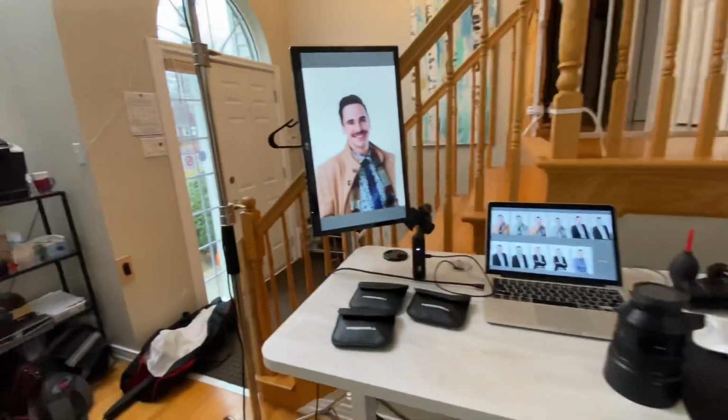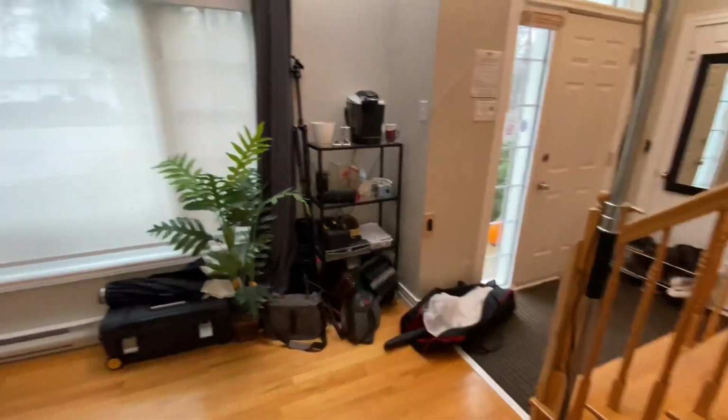And now I have a portrait shoot coming up, so I'd better clean up a little bit. And I also have to put the cats away because one of my cats cannot be trusted around strangers.